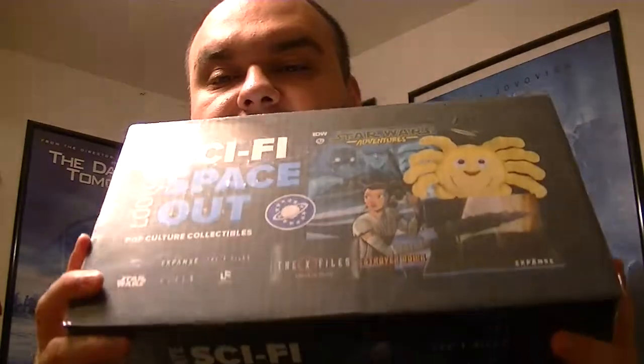I have another one of those loot crates that I purchased on sale. I guess it originally might have been, it says 20, but I suspect this was more, but I could be wrong. I actually paid $9 for this. This is a Sci-Fi Space Out, and it has different collectibles from different franchises.